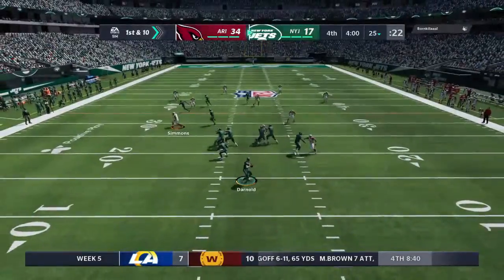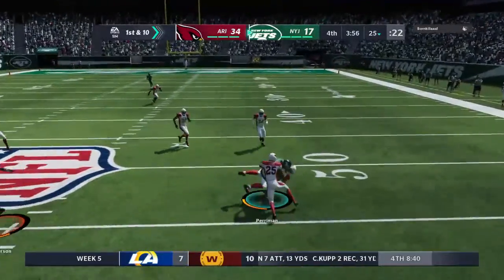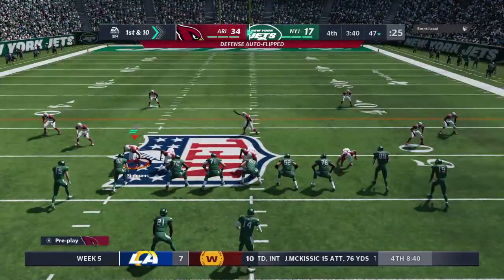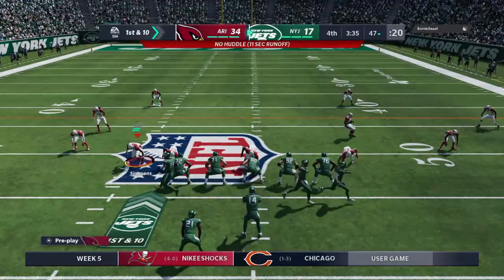Trying to shake off the interception from the last drive. He'll look to throw. Got a man. It's Brashad Perriman. And they work this well upfield across the 45. A well-executed 22-yard gain. 37-yard line.